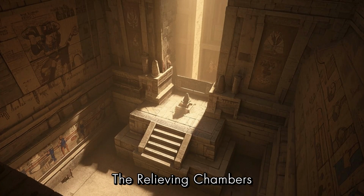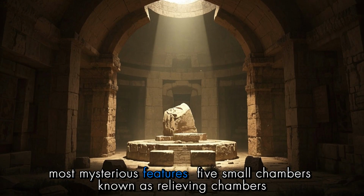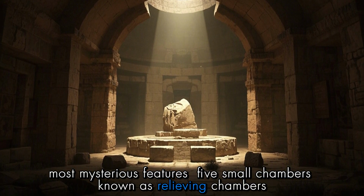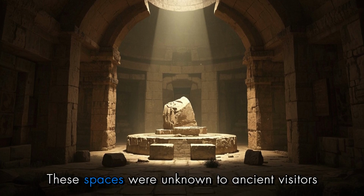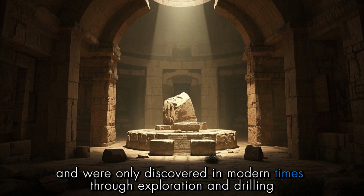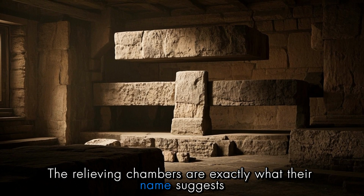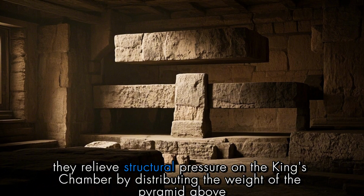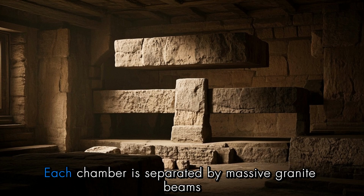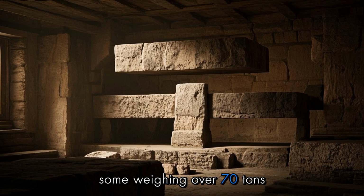The relieving chambers. Above the king's chamber lies one of the pyramid's most mysterious features: five small chambers, known as relieving chambers. These spaces were unknown to ancient visitors and were only discovered in modern times through exploration and drilling. The relieving chambers are exactly what their name suggests. They relieve structural pressure on the king's chamber by distributing the weight of the pyramid above. Each chamber is separated by massive granite beams, some weighing over 70 tons.